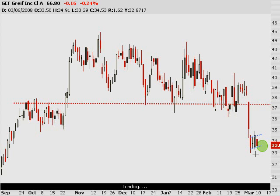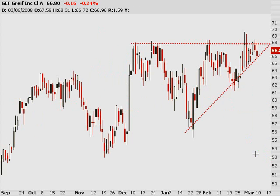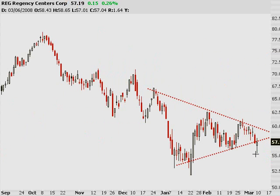Next is GEF, G-E-F. As you're looking at this here, you can see it's an ascending triangle. Pretty clear to see. Watch for a breakout of 68. And this one right here should lead to about a 12-point movement in the stock. Very nice. Next is REG, nice little symmetrical triangle. You can see I'm discounting this candle down here at the bottom. That's because I'm usually tracking closing prices. If you switch over to a line chart, you can see that goes away pretty easily.